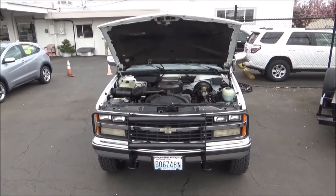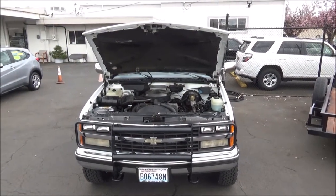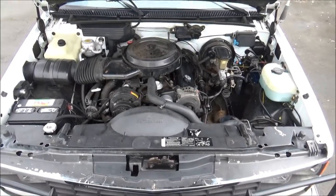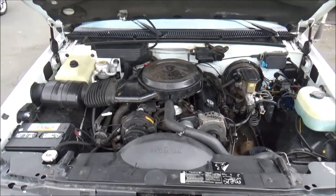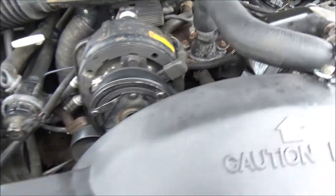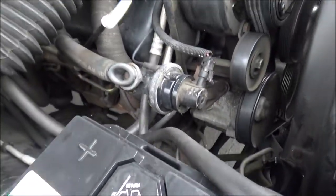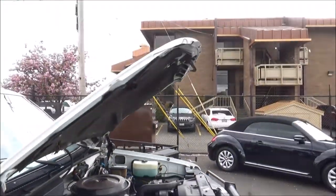Power in this K3500 is the legendary 454 big block. It's a 7.4 liter or 454 cubic inch naturally aspirated V8 engine. Here, it produces 230 horsepower at 3,600 RPM and 385 pound-feet of torque at 1,600 RPM. This engine is paired to a 3-speed automatic transmission with low gear selection, and obviously the K in K3500 indicates that this truck is four-wheel drive.